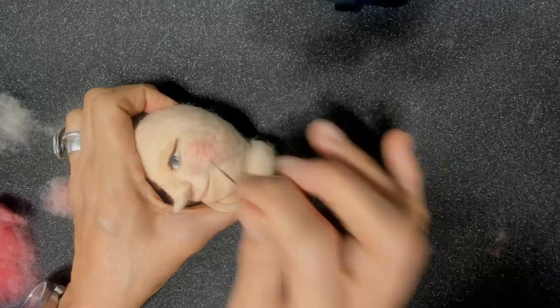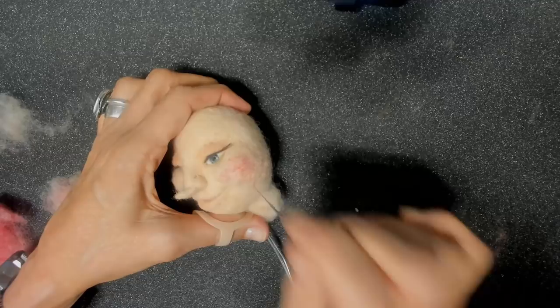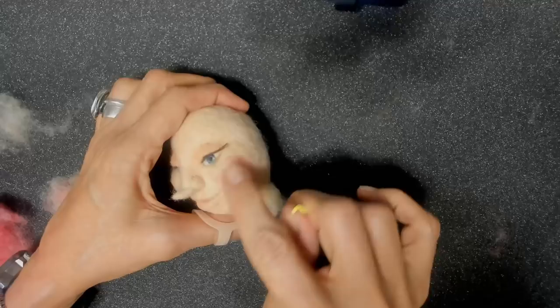So gentle, gentle strokes. Vary the angle, move your doll around, so I'm not always going straight in. I'm often at a 15 degree angle even. You can get very, very shallow, 20 degree, 15 degree angle. Tack, tack, tack it down. And just try not to stretch the fibers out as you needle felt. That helps when you start in the center and work your way out.